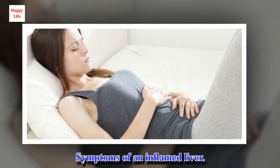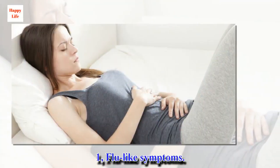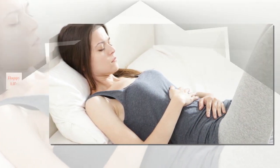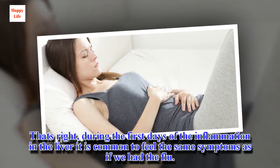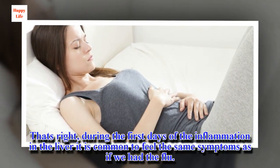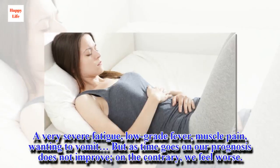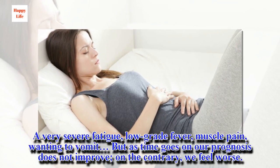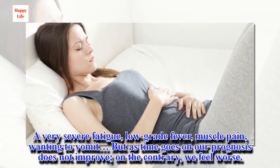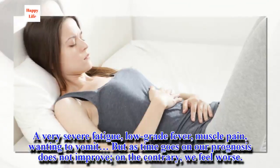Symptoms of an inflamed liver. 1. Flu-like symptoms. That's right. During the first days of the inflammation in the liver it is common to feel the same symptoms as if we had a flu. A very severe fatigue, low-grade fever, muscle pain, wanting to vomit, but as time goes on our prognosis does not improve, on the contrary, we feel worse.